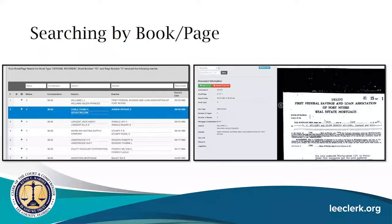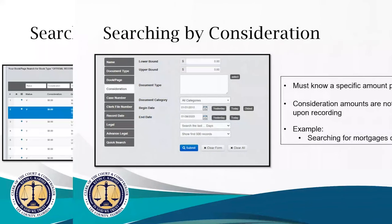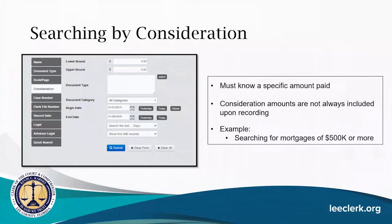Next, we have searching by a book and page number. So what this does, it allows you the opportunity to search under different book types. So we have a variety of different books. As you can see, if you click on the book type down arrow, you'll see condo, deed, marriage license, miscellaneous, map, official records, and plat books.